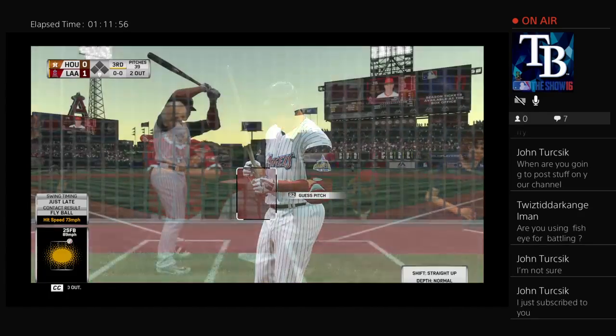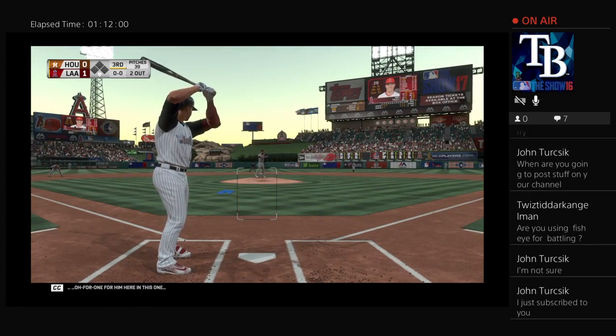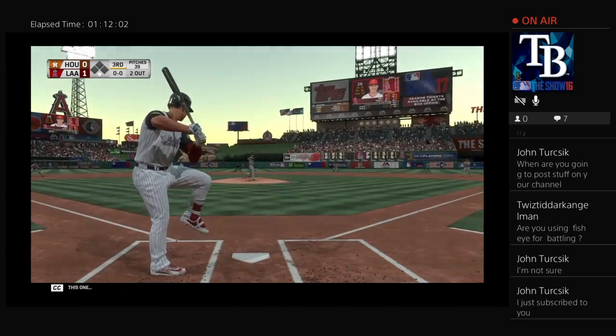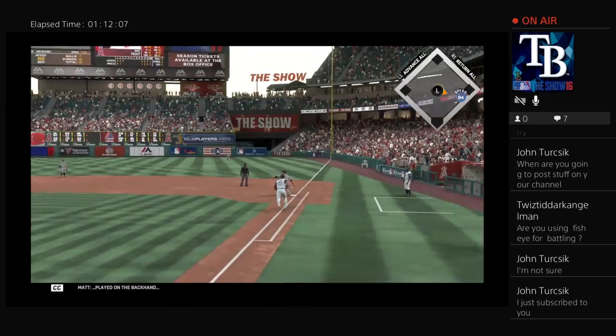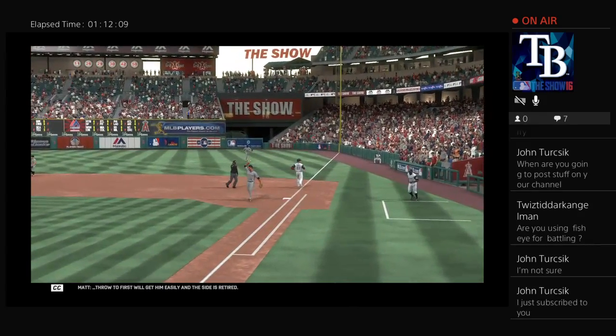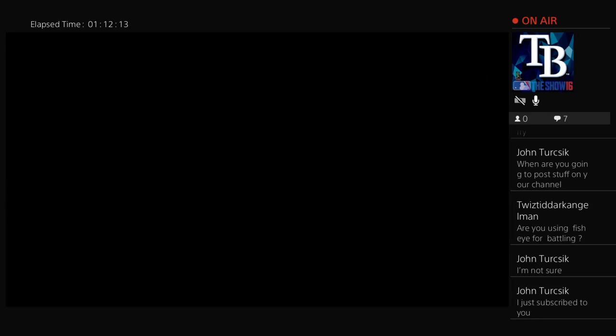The center fielder. Here's the center fielder, Mike Trout. 0 for 1 for him here in this one. To short, hit hard. Played on the backhand. Throw to first will get him easily, and the side is retired. Angels are gone in order, but they're on.